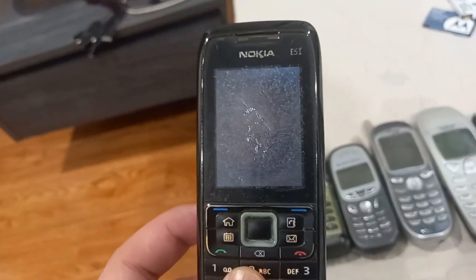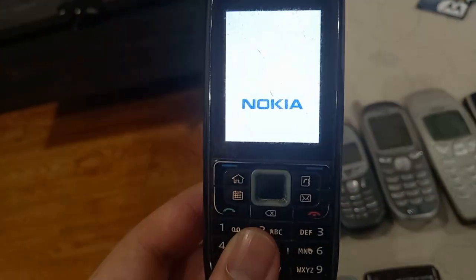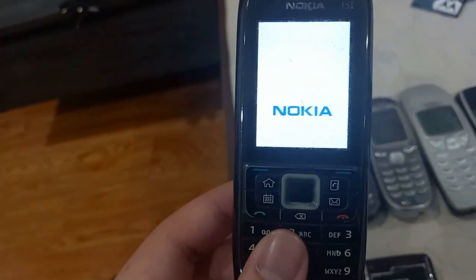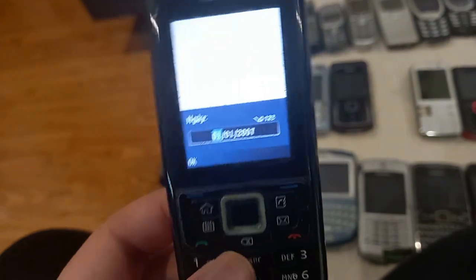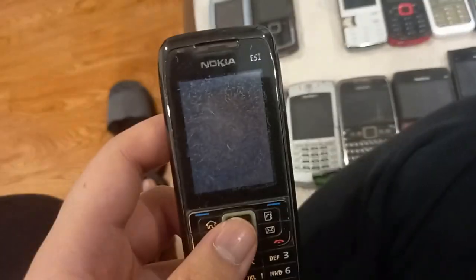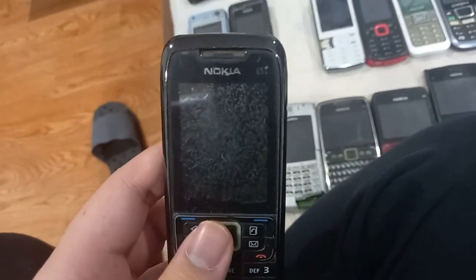I do not have the battery for the E51, so I will have to swap one of the batteries. Got it. So as you can see, the E51 is turning on. And the power button on this one is missing, so it's kind of hard to do this with one hand. I have two more E devices coming up. There we go. Okay. And where's the back of it? Here we go.